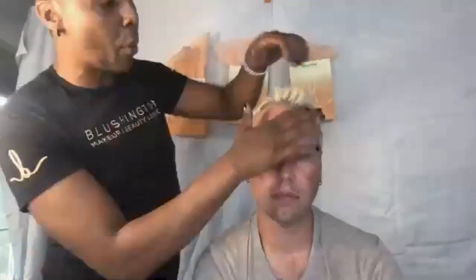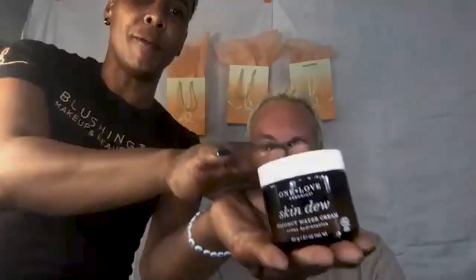That will leave your skin so beautiful and clean. The pores will be tighter, the lines will be gone, and the application of your makeup will be excellent. I've been using it over a year, and I am over 40. I'm not going to say how much over 40, but over 40. Now I'm going to go over the Skin Dew by One Love Organics.